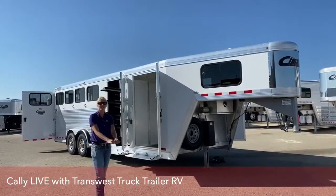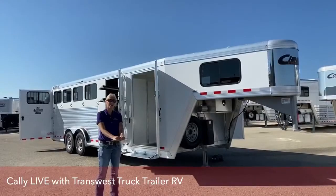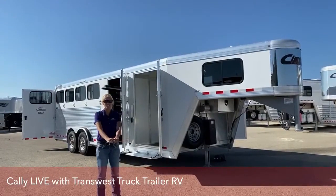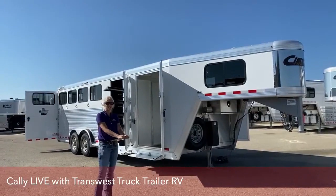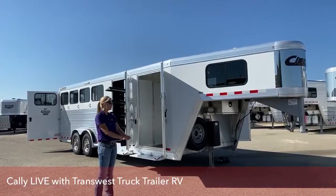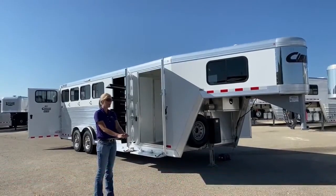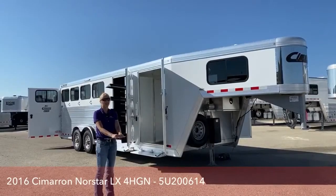For those of you guys that aren't familiar with us, we're located about 30 minutes north of Denver, right off I-25. We've got a big selection of trailers, new and used, and today we're going to be going through this 2016 Cimarron Norstar LX 4-horse gooseneck.